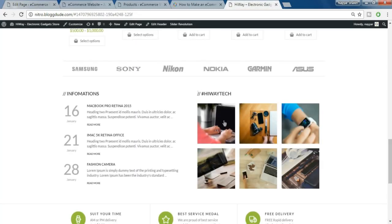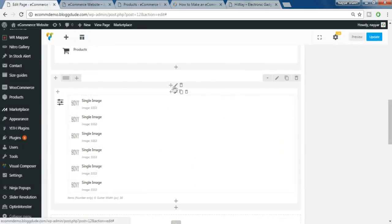And also when we see in the example, we have some gap between the line, the border and the image. So let's do that. Click on over here, edit this column.